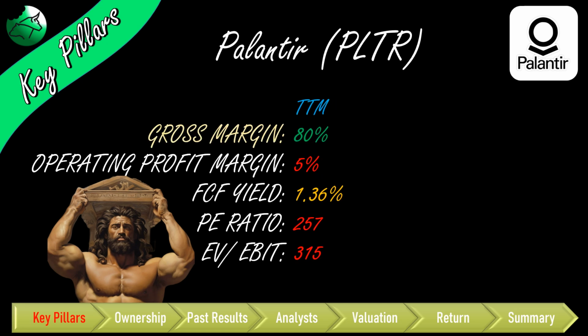Now let's look at the gross margin, which is the amount of money a company retains after incurring the direct costs associated with producing the goods it sells and the services it provides. This is an amazing 80%, and this is double what I would consider the minimum standard for a company. Next we come to the operating profit margin. This tells us how much profit a company makes on a dollar of sales after paying for costs of production, such as wages and raw materials, but before paying any interest or tax. Palantir's operating profit margin is 5%, so we'll explore this a little bit later in the video.